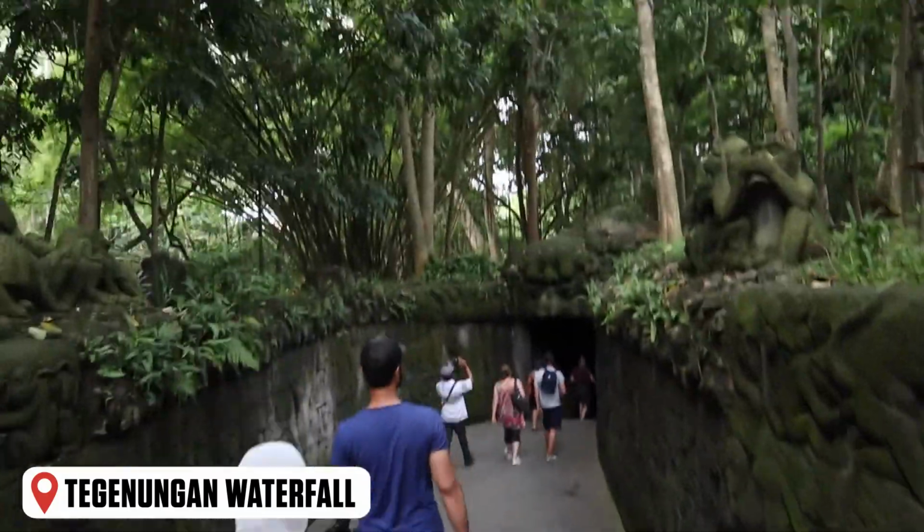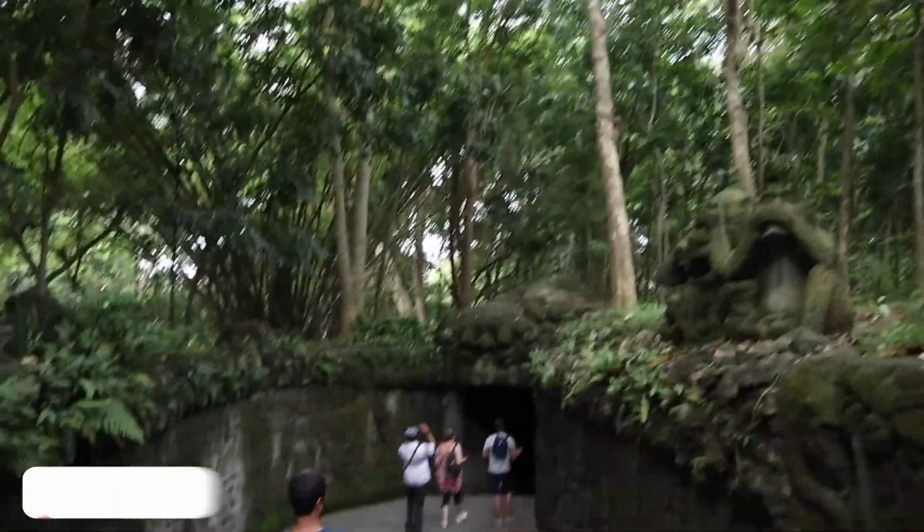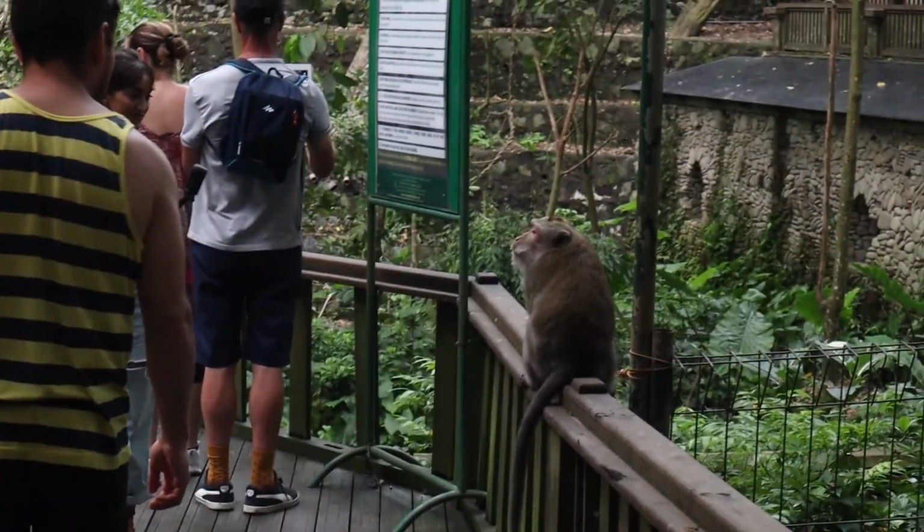Alright, so we've made it now to the Monkey Forest. We're gonna go see some monkeys. So just making my way through the Monkey Forest here, and been told not to make eye contact with any of the monkeys and not to feed them, obviously. But I'm gonna try and get as close as I can to as many monkeys as I can here at the Monkey Sanctuary here in Ubud.